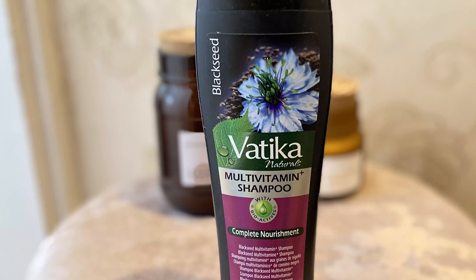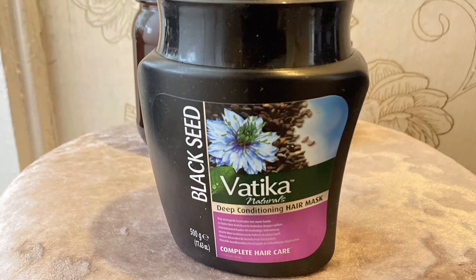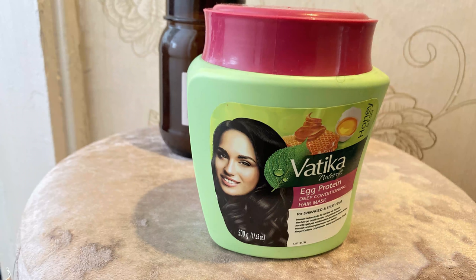For my cleanser, my clarifying shampoo, I'm going to be using Vatika, which is the black seed oil shampoo. And then I'm going to follow it up with the Vatika black seed oil deep conditioner. Not only am I going to be using this one, guys, but I feel my hair needs a little bit more protein, so I'm going to be using the Vatika egg protein mask as well.